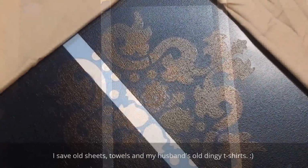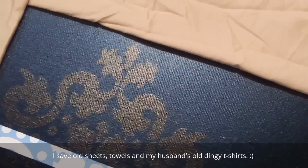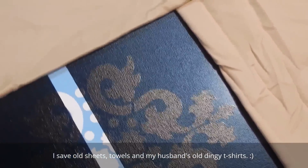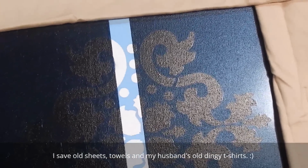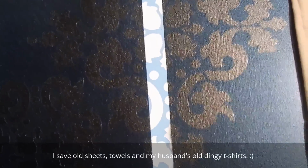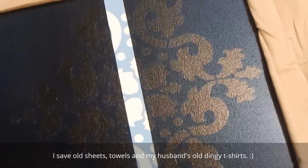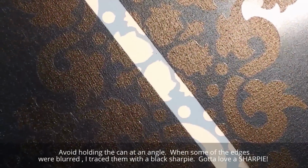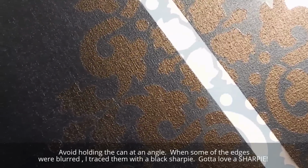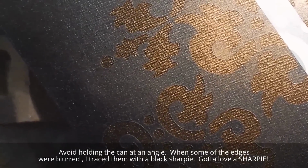The best way to protect the areas that you do not want to have any paint from your stenciling on is to cover it with fabric. I save old sheets and I cut them up into small pieces, and then I cover the areas like so. It's nice to have those tucked away in a bin and keep those washed and ready to use. To apply your spray paint for a stencil, simply hold the can about 12 inches above and do short spritzes like so, and just let the paint fall into the areas.